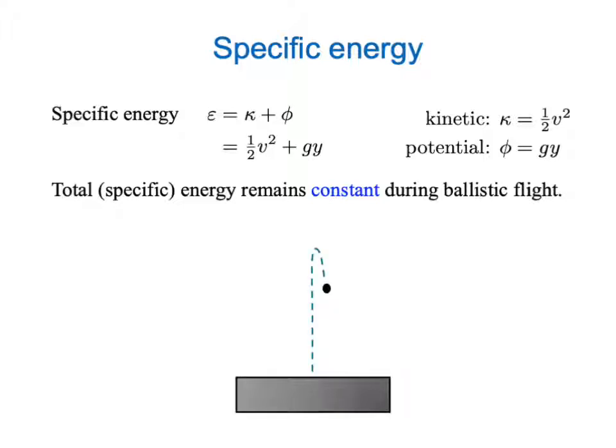So let's imagine we have an object launched up from the ground vertically into the air. How high does it go? Well, we can answer that question using energy methods. First, we calculate the potential and kinetic energies at launch.